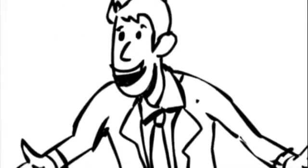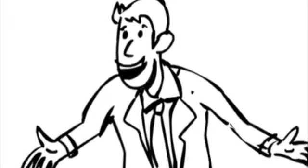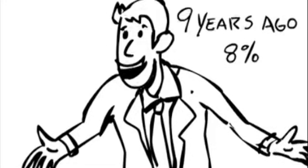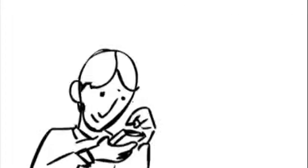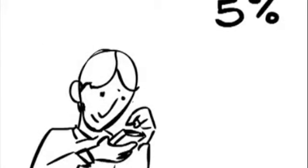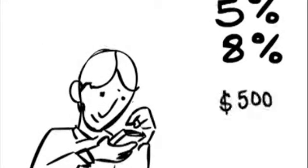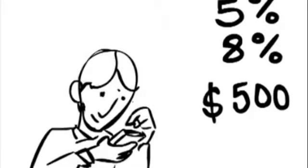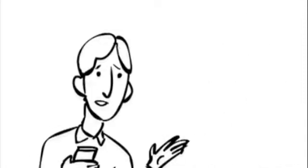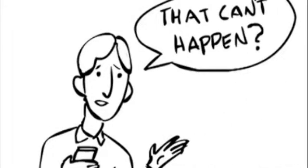So you see how lucky we are right now with interest rates so low? Just 9 years ago, interest rates were at 8%. Figure that one out, said Bill. Luckily, Bob just happened to have his calculator on hand. Holy smokes! The difference between 5% and 8%, that's like $500 per month. Or $180,000 over the life of the loan. Is that right? That can't happen, can it? Bob asked with a hint of panic.